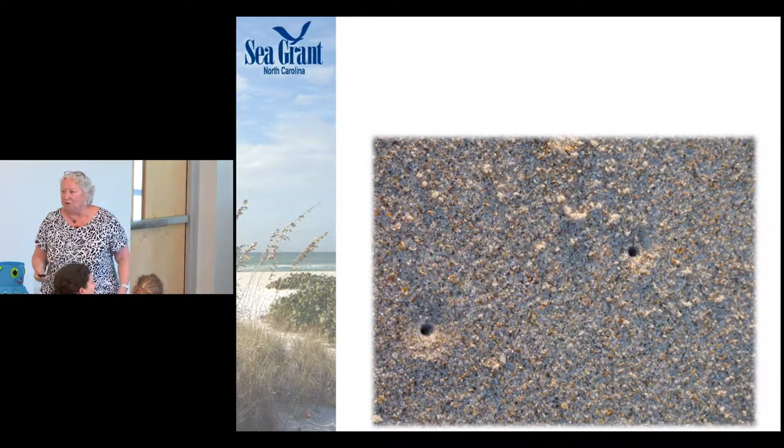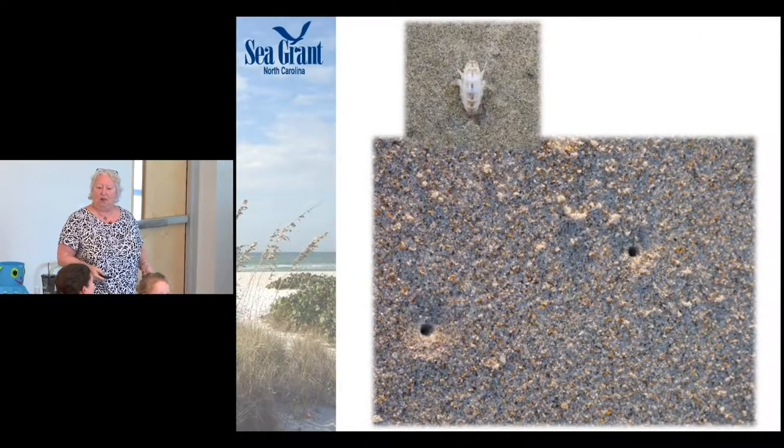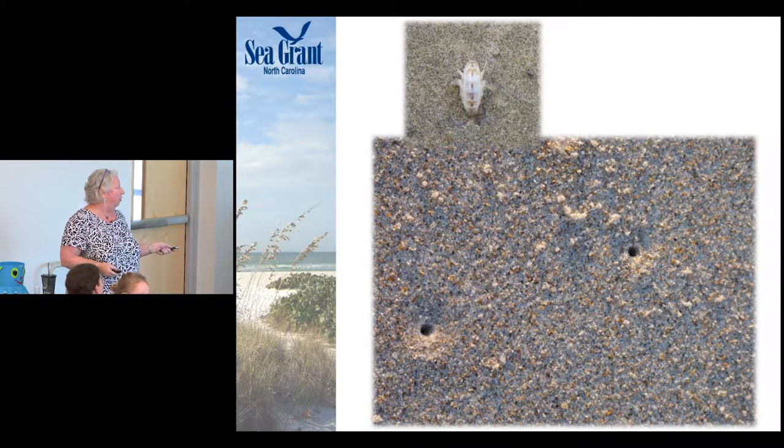What about these holes? Ever see these holes on the beach? These are up above the tide line, above the high tide line, so in the dry sand. It could be one of two things. Neither of them is a worm. It could be an amphipod, which is an arthropod, and that's a jointed-legged animal. They're also called beach hoppers. You may see them up around the rack line. So a lot of them live in the rack line. Some of them live in these holes permanently or temporarily.